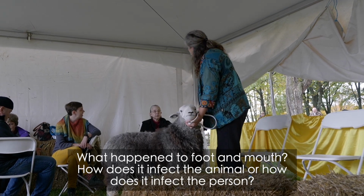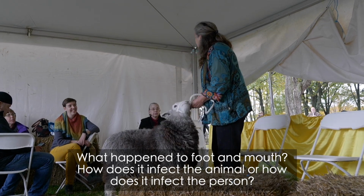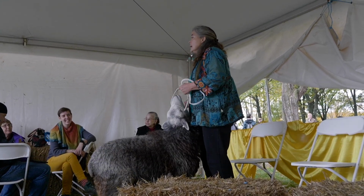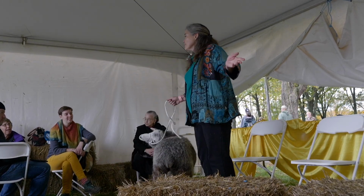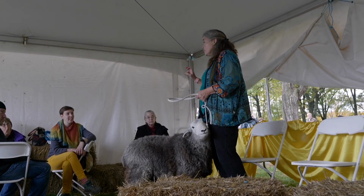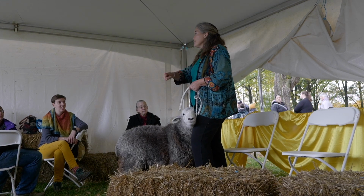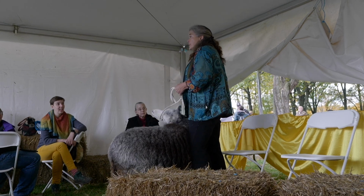What happens with foot and mouth? How would the meat get back to the... How does it affect the animal, or how does it affect the person? Okay, so the spore or whatever it would be called that causes it gets on somebody in the slaughterhouse, then goes home to their farm. Two animals went through what they call a show and a sale. So they go through the show ring, and then they put them through the auction ring. And then every animal goes through that ring. So those first two animals went through, all those animals walked through that ring and then dispersed across the country.